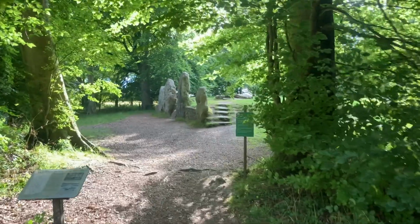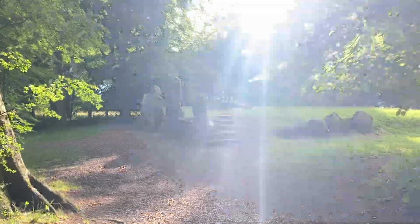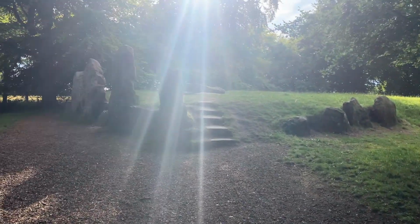So, I have locked up the bike. I'm not walking with it, I'm just walking with my bag to go and see a Neolithic stone monument. I guess like Stonehenge, but this one's definitely going to be a little smaller, and there it is. There it is. Within the trees. Oh, this is so beautiful and serene. I mean, you're probably banned from wild camping here, but I would love to.